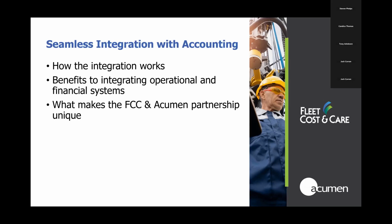The benefits of this, of course, are you're saving time. There's no duplicate data entry. The data is accurate across both systems. Now, the financial data will stay in Sage. The operational data will be in our system, like your down renting, your utilization, your sales and forecasting type of reporting.